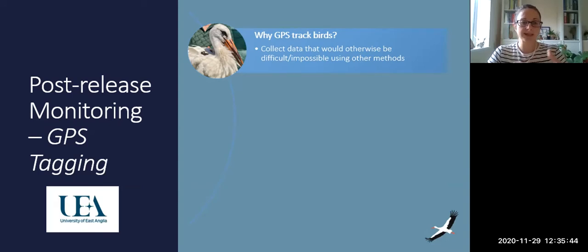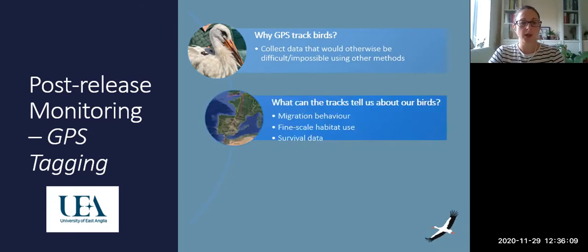And we GPS tag the birds so that we can collect data that would otherwise be difficult to get. So the ringing is fantastic, but you get a lot of gaps because you only get one or two really good sightings of these birds, and you're not quite sure what they've done in between. And obviously, as our juveniles are migrating, we want to make sure that we can see where they're going.